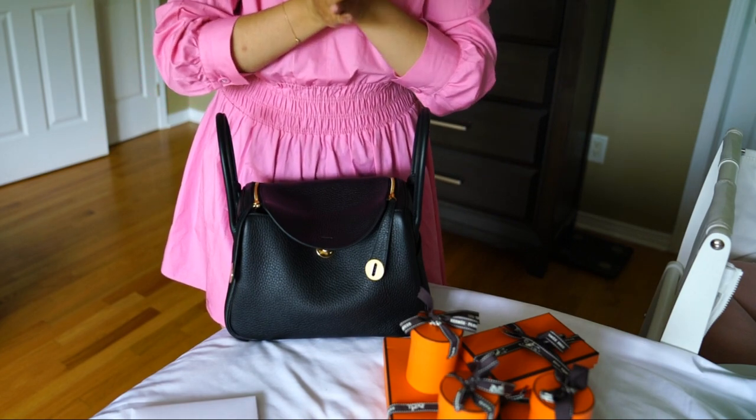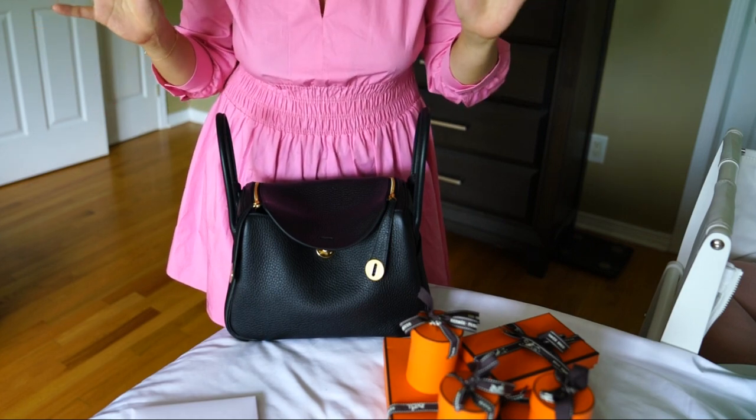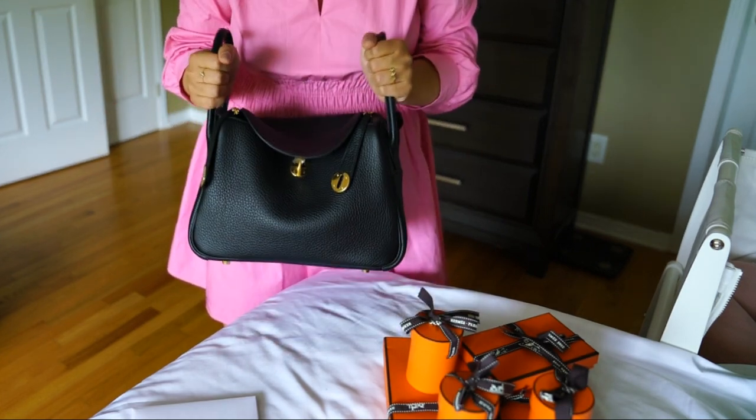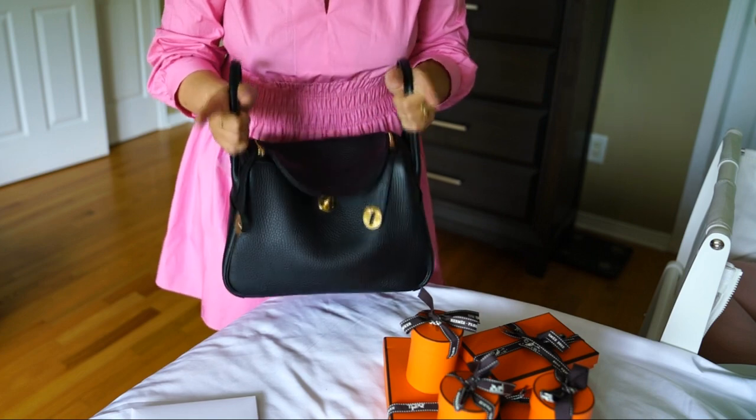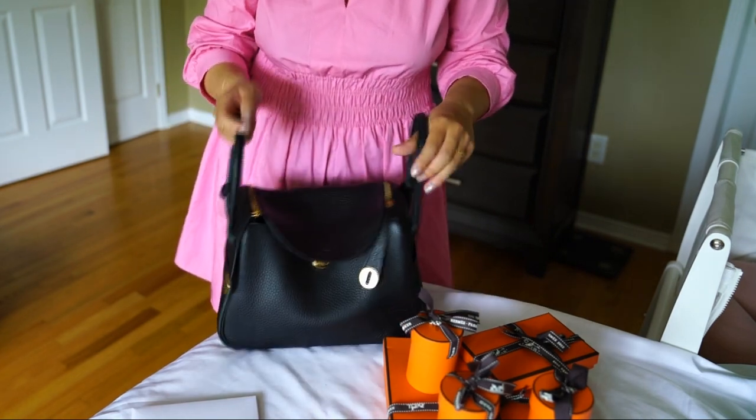And today, as I promised, I will share with you guys how I scored all these amazing bags and hard to get items online. So stay tuned if you are hoping to also purchase from their online website.